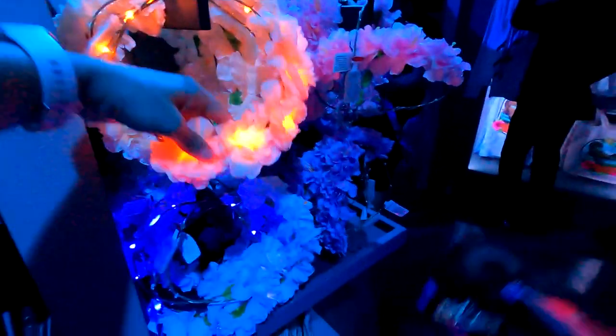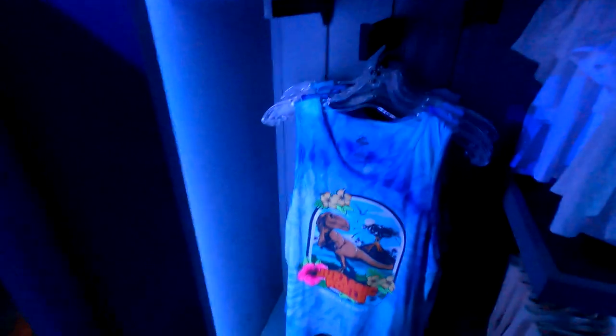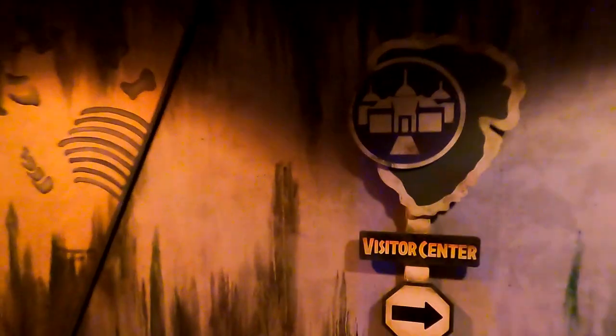They have these adorable glow-in-the-dark hats here, with flowers on them. These shirts are very fun. It looks like they're slashed right here. I really like this tie-dye one. Some stuffed animals, yeah. I have this triceratops. Oh, it is a triceratops. And you can hear the raptor sounds. $21.95. Oh, let's go to the visitor center.